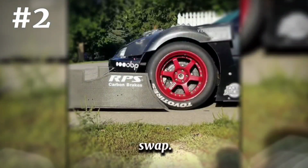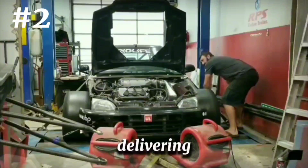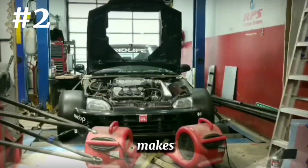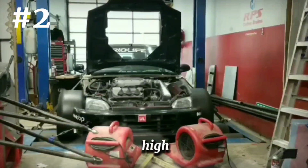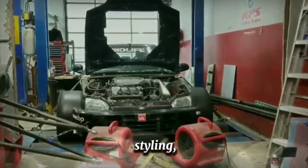of the V6 swap. The turbocharged J32 engine brings a new level of performance, delivering a broad power curve that makes the car accelerate off the line. The combination of turbo, aggressive style, and track-focused modifications makes this 93 Civic hatch a standout build, showcasing how far creativity and engineering can push a classic platform.